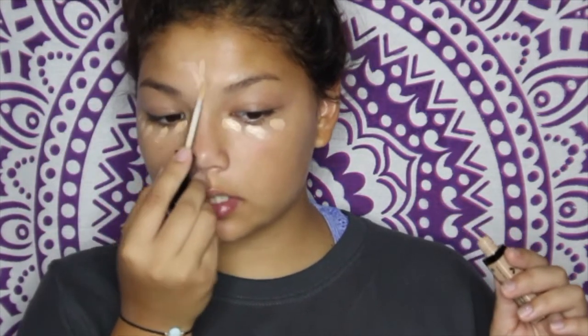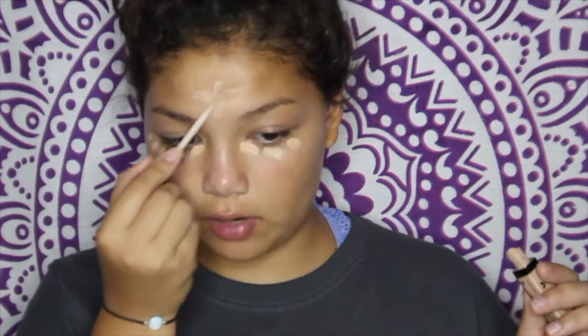Sometimes I do this. You don't have to if you want to. I suggest just going under your eyes, but since my forehead is a little bit greasy, I just like to do a little sprout thing on my forehead, and then I'm done for concealer.